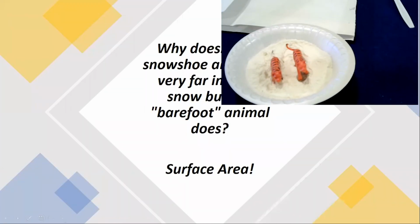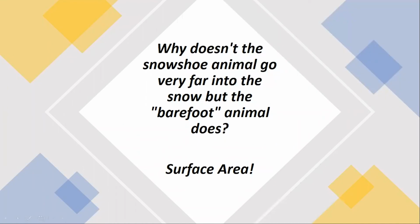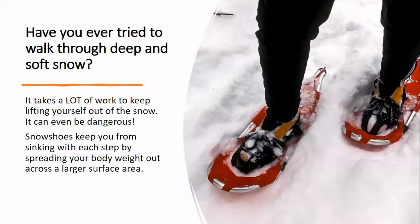All right, I want to let you in on a little secret behind this experiment. Why doesn't the animal with the snowshoe go very far in the snow, but the barefoot does? It's all about, say it with me, surface area. This is what this experiment is about, surface area. Have you ever tried walking through deep, soft snow? It really does take a lot of work to keep lifting yourself out of the snow, and it can be really dangerous. Snowshoes, like these in the picture, keep you from sinking with each step by spreading your body weight out across the larger surface area.